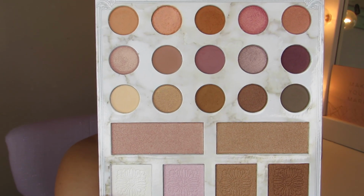What I love most about BH Cosmetics is the price range. It's really affordable, especially if you're just starting in makeup or don't have a lot of makeup to choose from. This is a great option to invest in. I bought this palette at Ulta. I know that you can buy it on bhcosmetics.com as well. And I think that I paid $19. No, maybe this one was $25.